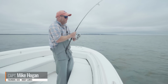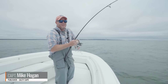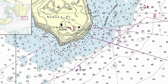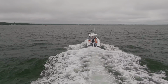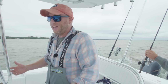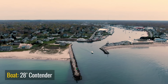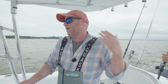Hey folks, Captain Mike here from Salty Cape. And today, playing a little hooky Albie fishing here in, I guess technically we're in Vineyard Sound. So the approach today is really running the Albie highways. We came out of Falmouth Harbor, ran fairly far east, wasn't feeling it, turned around, now we're heading west.